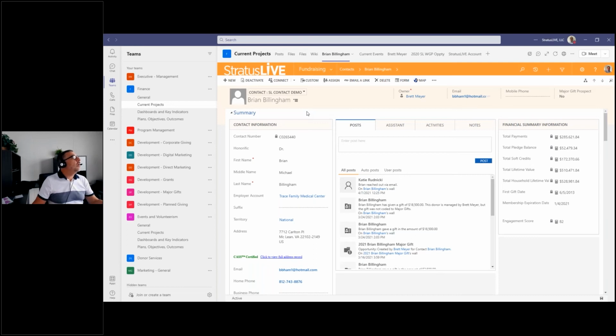But I also wanted to show that I can have that same experience that I had within Outlook, also within Teams. So this is Brian Billingham's form, exact same form I was on before. It does display a little bit differently within Teams. I have a little bit more real estate with this. Where I go to for all of my related items is actually a drop down here at the top instead of that little related button. But the experience is virtually the same across all of those different pieces, and I have access to the same information.